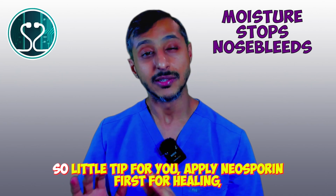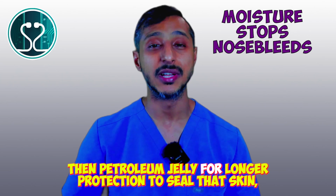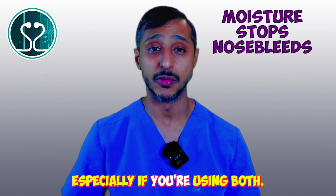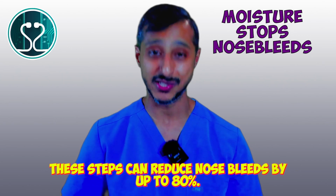So, little tip for you. Apply Neosporin first for healing, then petroleum jelly for longer protection to seal that skin, especially if you're using both. These steps can reduce nosebleeds by up to 80%.